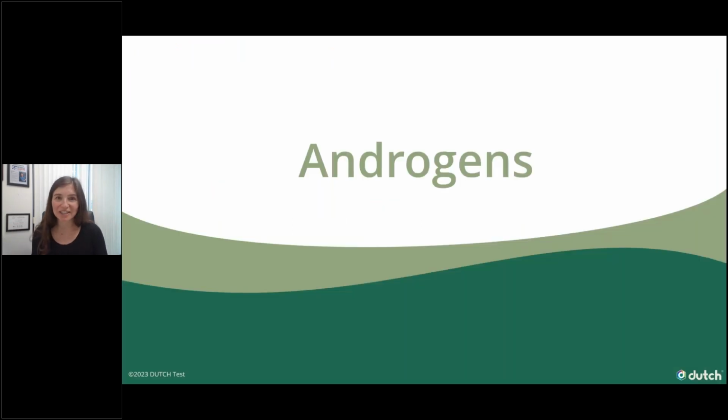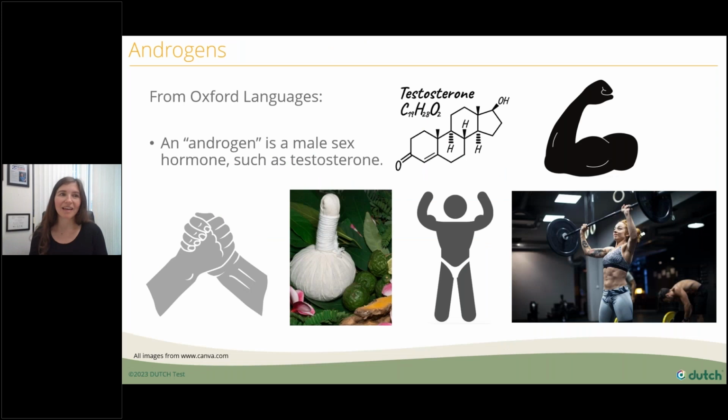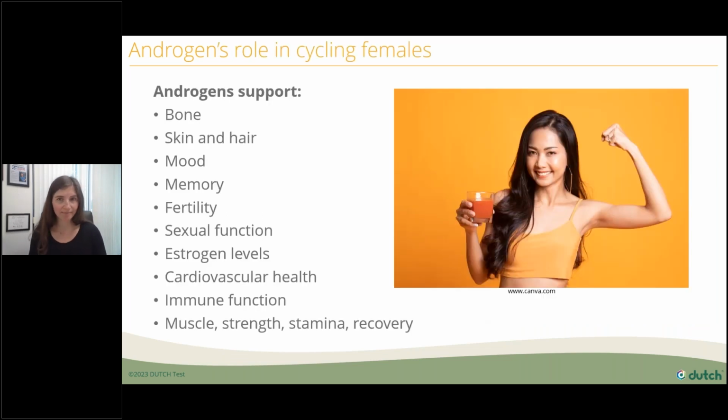So let's talk about androgens. From the Oxford languages, an androgen is a male sex hormone, such as testosterone. But we have a lot of androgens in our body. It's not just testosterone. We're going to go into a few other ones. Mostly, we think about testosterone and androgens in relation to muscle mass and strength and stamina, arm wrestling and erections, but it's not all about that.